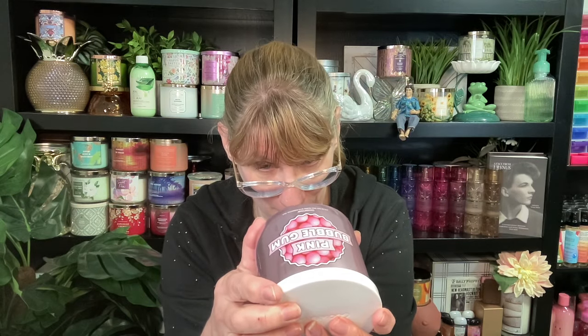Okay. Next one. Pink bubble gum. Oh my gosh. I love pink bubble gum. Pink. So cute. Oh my gosh. Okay. This one is pink bubble gum, powdered sugar, and vanilla. It's going to be pink, isn't it? Yep. I could totally smell this one all day. I really get the powdered sugar note in here. It smells so good, you guys.